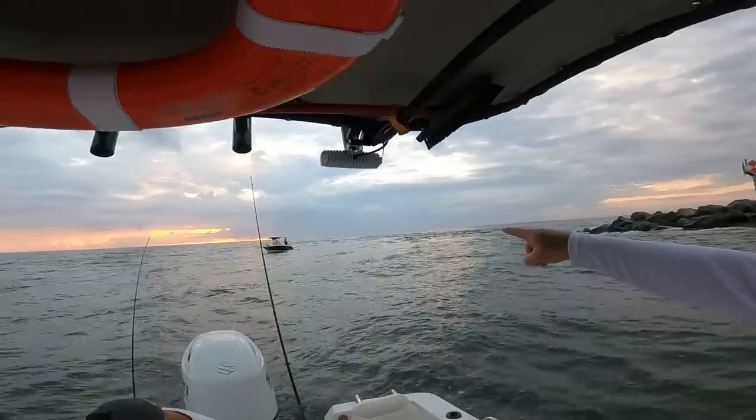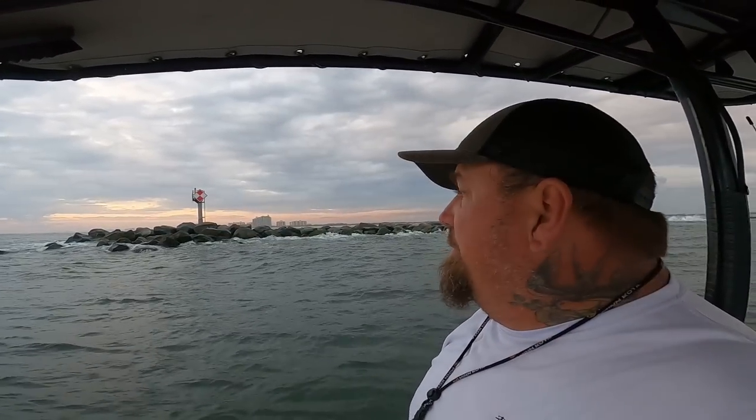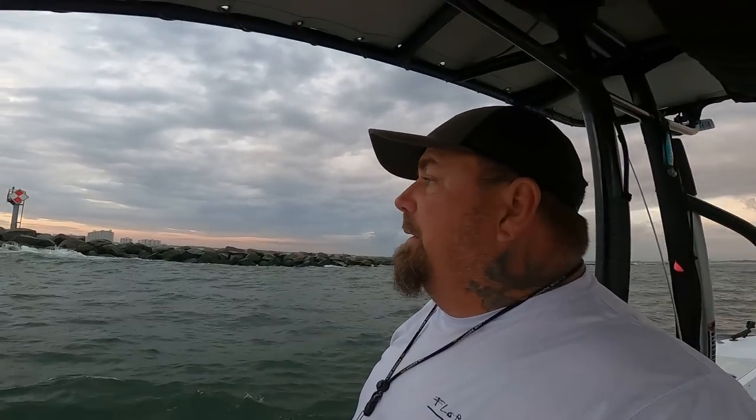All right, y'all, well, we decided to come out to the jetties, but it is kind of sloppy out here. We got Chris from Salty Strikes out here already. He said he's got one jack so far. We're gonna give it a shot. If we don't catch something within an hour or so, we're probably gonna go inshore, hit some backwater holes, and that might be the plan for the day. But we're gonna give it a shot anyway.